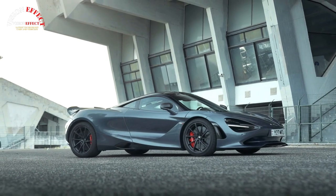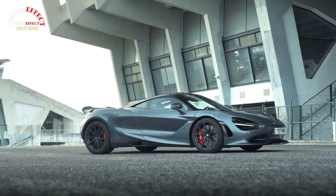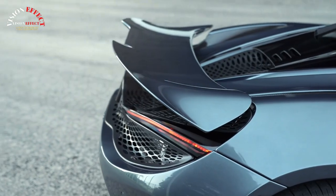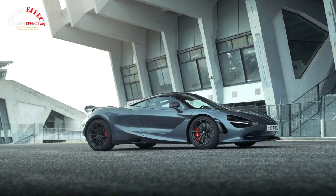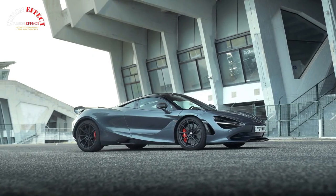The 750S JC96 is a limited-run homage to the McLaren F1 GTR that raced in Japan. It is available in Coupe and Spider forms, with bespoke liveries and interior details. All models feature the MSO High Downforce Kit and ride on custom-forged wheels.